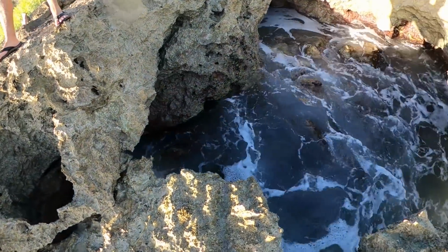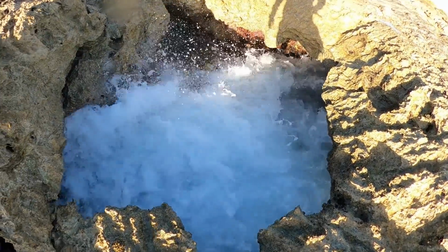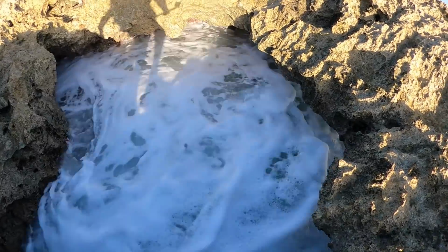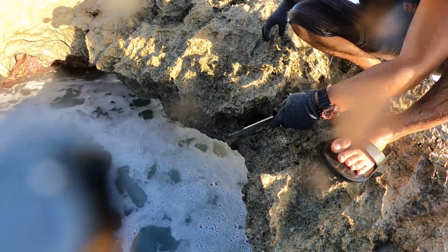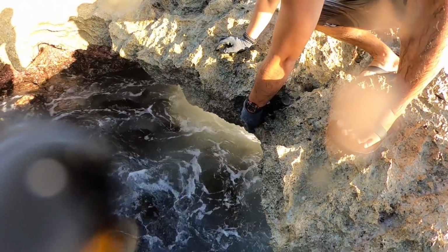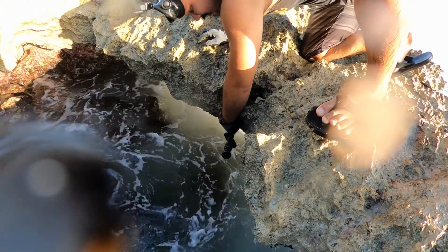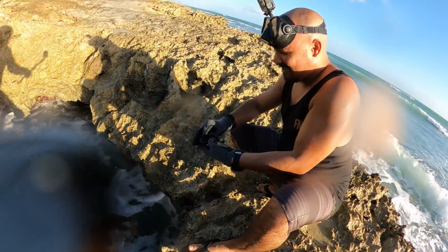Big one right underneath. Oh, yep, that is one big one. Do you get that? There's a good angle over here. Can you do it? Oh, it's so big. You got it! Woo! Oh, yeah.